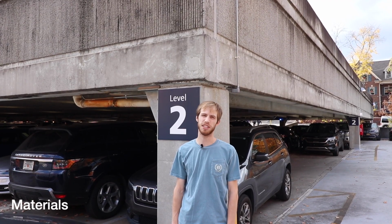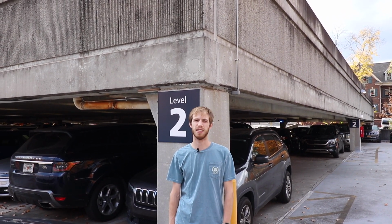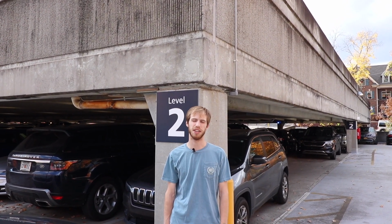Now we will look at the materials that make up this structure. The materials of Peters Parking Deck is mainly concrete, and the materials that we see here today are the original materials, although we can start to see some concrete deterioration.